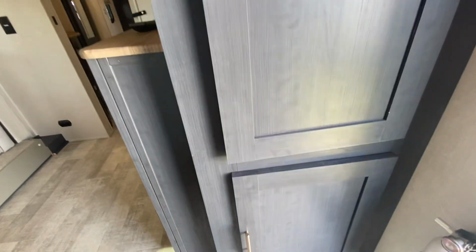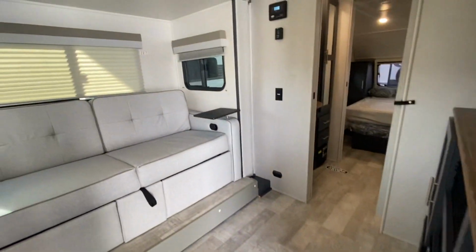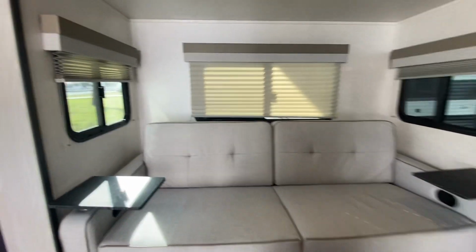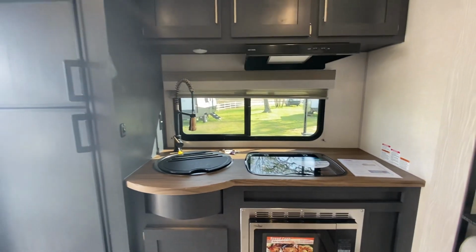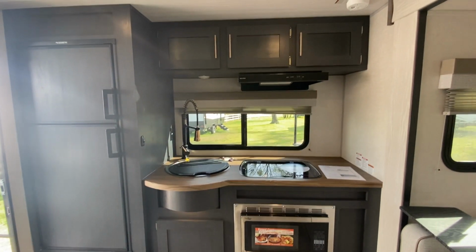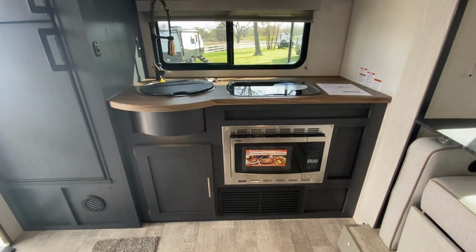I missed more storage. Look how much is in here. This is the RP-202 R-Pod. Got an awesome price on it. Azdel walls. Just a super nice unit.